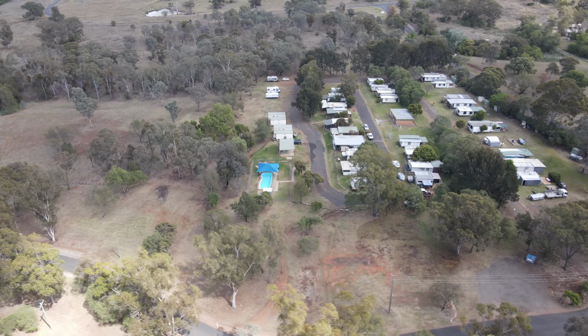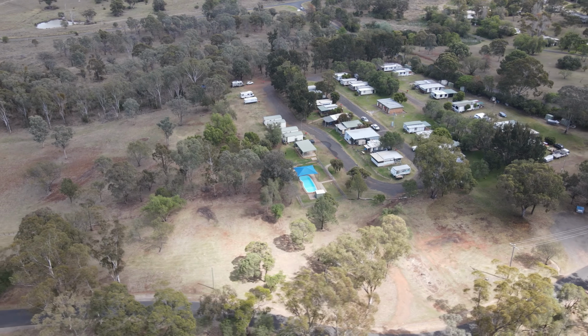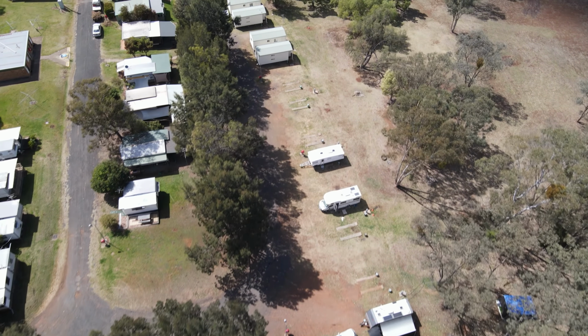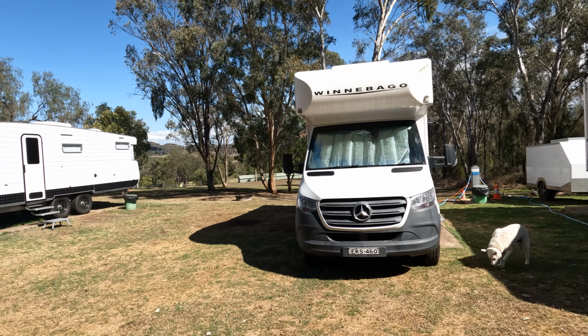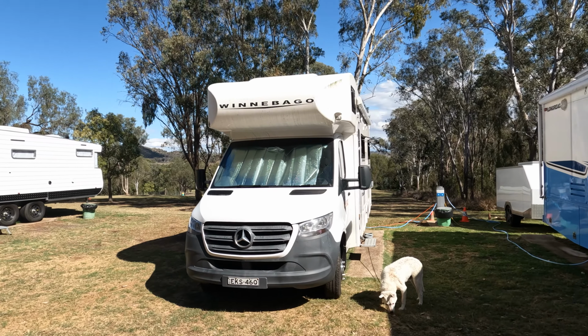If you're after a powered site, I recommend getting an even number, 2, 4, 6 and 8. They seem to have a bigger area where your annex comes out. The odd numbers, which I'm on, seem to have a small area and a larger area where you don't need it on your driver's side. Also, if you're after a powered site, I recommend sites 5 to 8. They are more level, as the other ones are on a little bit of a slope. As I mentioned, the powered sites are 5 kilometers from the dam.